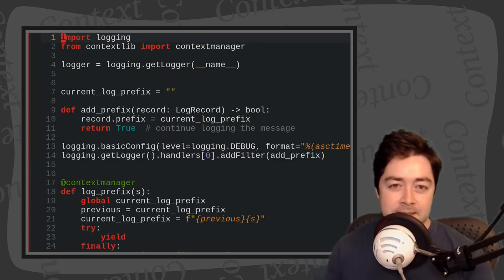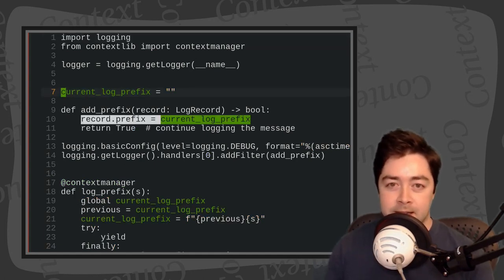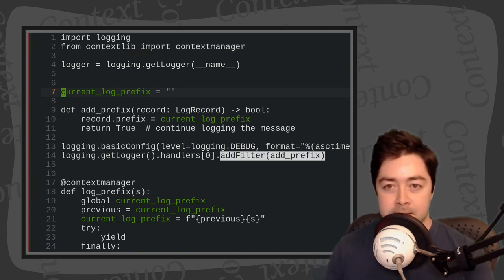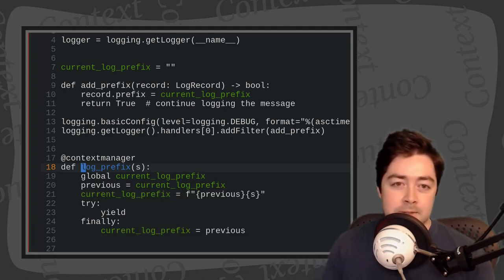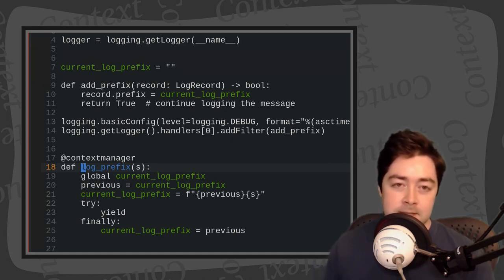Let's go behind the scenes on this one and see how it works. We have a global variable that holds the current prefix, and a filter function that just attaches the current prefix to each log record. We call basic_config to configure the log level and format, then attach our filter function to the handler that basic_config created. All the context manager actually does is set and reset the current log prefix variable. It also takes care of appending the given string to any existing prefix so that uses of this context manager can be nested. Now let's address the global elephant in the room.